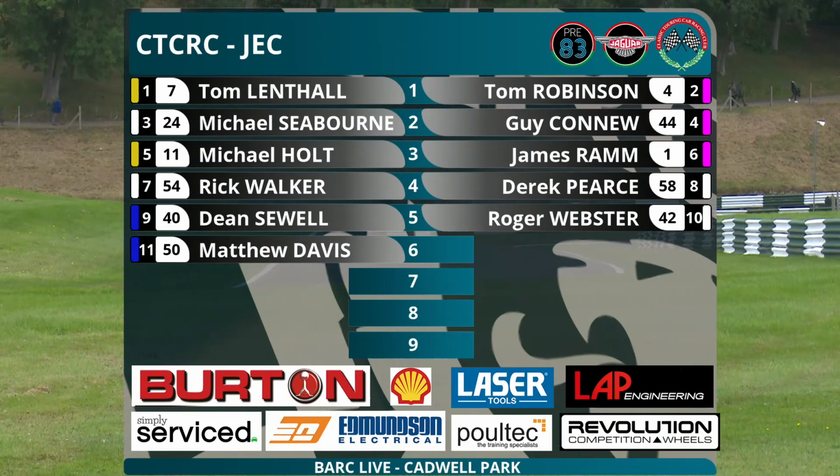Row 3, number 11 Michael Holtz, and number 1 of James Ram, the reigning champion. Fourth row, 54 Rick Walker in his XJS, and Derek Pearce, number 58 with his XK8. Row 5, number 40 Dean Sewell, the first of the Class A cars. That's the road standard cars. It goes Class A for standard cars, up to Class D for fully race modified.